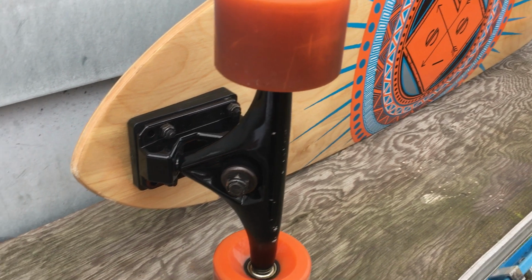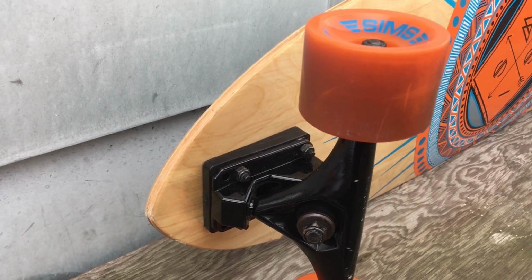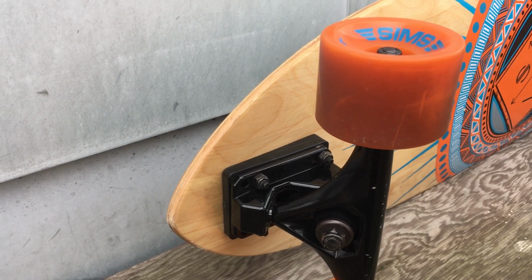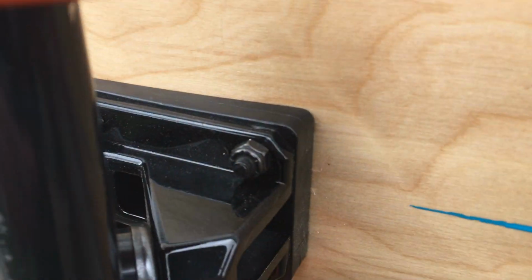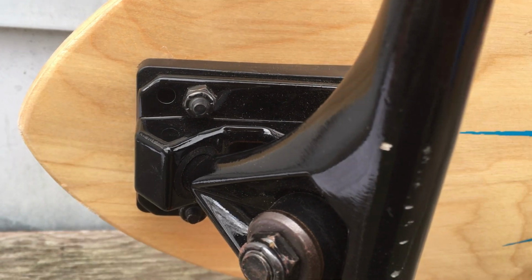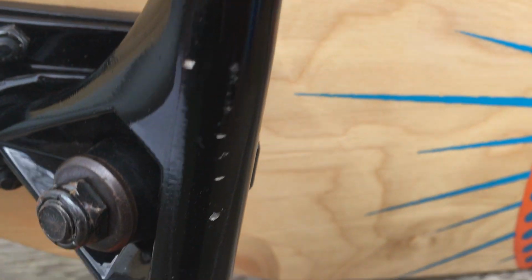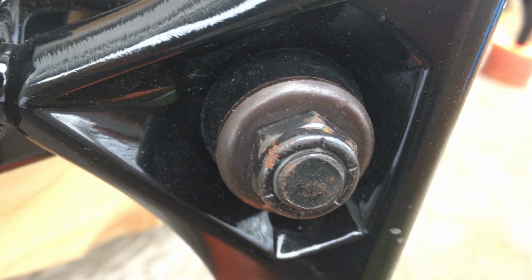You want to make sure there are no micro fractures where the hardware is. Right here, there'll be cracks. This does not have that. I make sure there's not much rust. There's a little bit on here, but the bushings are good. You take it for a ride. The risers right here are good.